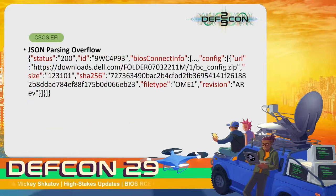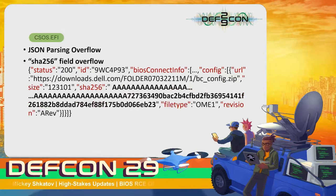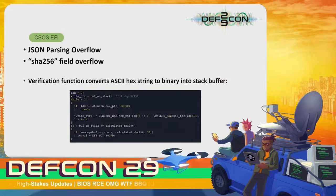Starting with the SupportAssist OS recovery path, or CSOS, one of the things that this does is it downloads a JSON file from Dell as well. This is part of that JSON file. There are multiple sections that have a URL, a size, and then a SHA-256. It turns out that this URL field has a stack buffer overflow, and the SHA-256 field also has a stack buffer overflow. Let's take a closer look at the SHA-256 overflow.